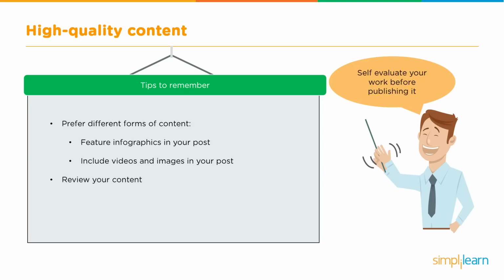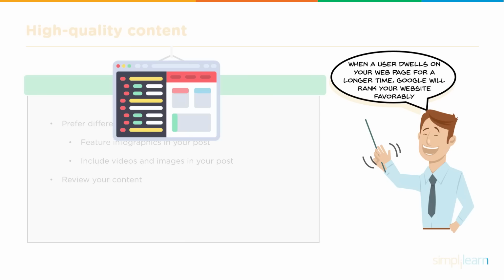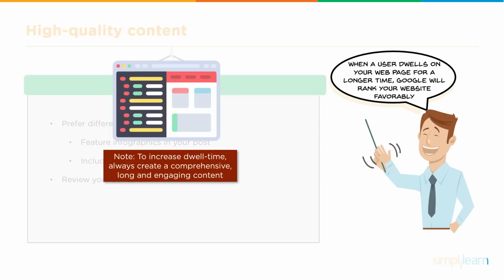So using different forms of content, you always want to review your content. When a user dwells on your webpage for a longer time, Google will tend to think, okay, this person's engaged, so we're going to rank that favorably. So if you're using infographics, videos, and images, then the chances of somebody being more engaged are going to increase versus just text that's not well organized and written out in a way that somebody doesn't necessarily understand. So be creative in the types of content you use.